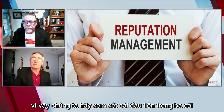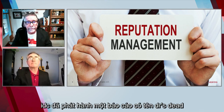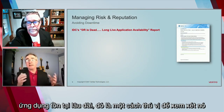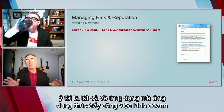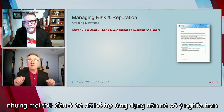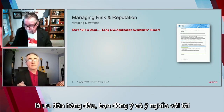So let's look into the first of three areas that our global financial customer focused on to reduce costs and drive business outcomes: managing risk and reputation. IDC released a report named DR is Dead, Long Live Application Availability. It's an interesting way of looking at it, but if you think about it, it makes total sense. I mean, it's all about the application. The application drives the business value. Everything else is important, don't get me wrong, but everything's there to support the application. So it makes more sense that you should really worry about application availability and performance as a top IT priority. You agree? Makes sense to me.